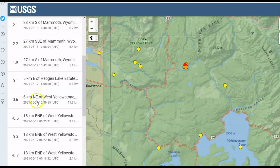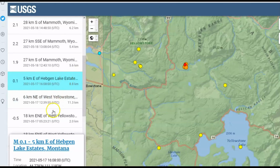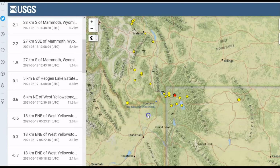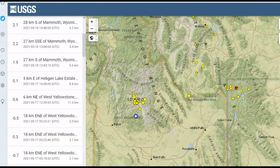Hedgen Lake at 1608, 1239. West Yellowstone, that would be where? Right there. The other one is right there. The other one right there, that's at 523. If I bring the map out farther, still nothing. Let's look at Sawtooth. Nope, nothing being reported for Sawtooth for that time either.